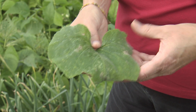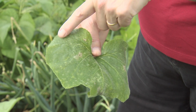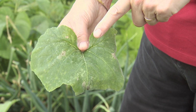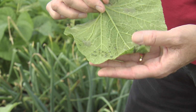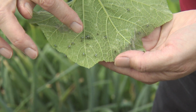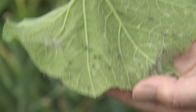Here's a squash plant, and when I look at that, I see the yellow spots just beginning, and then I see this dried out section here too. So it's good to take a look at the plant and see if you see clues like that, and then turn it over, and you may be surprised at what you find. And so here are newly hatched squash bugs. These are the nymphs, the young stage of the squash bugs. And they are causing this dry, browning damage here.